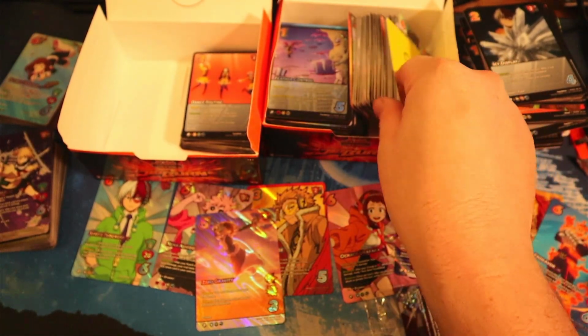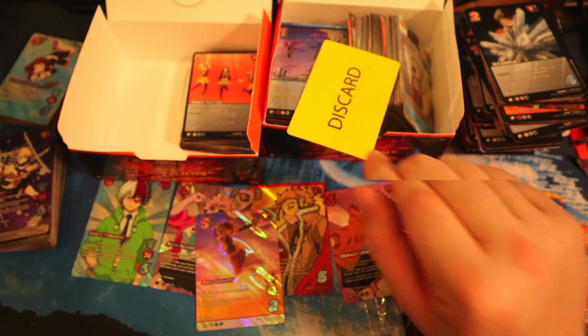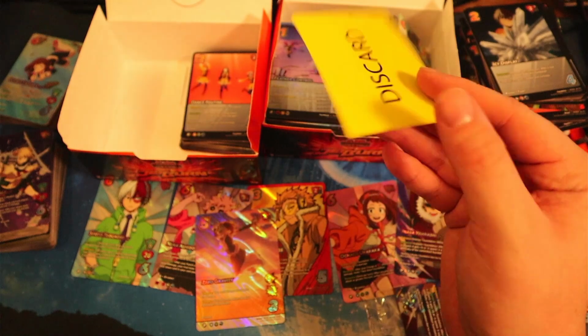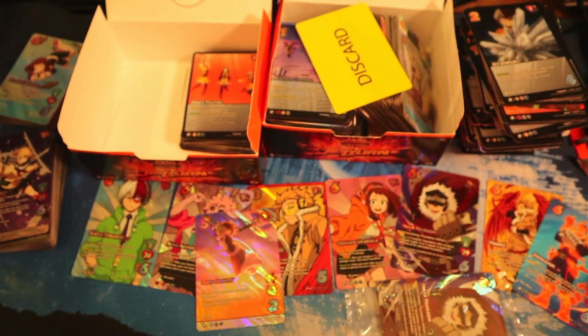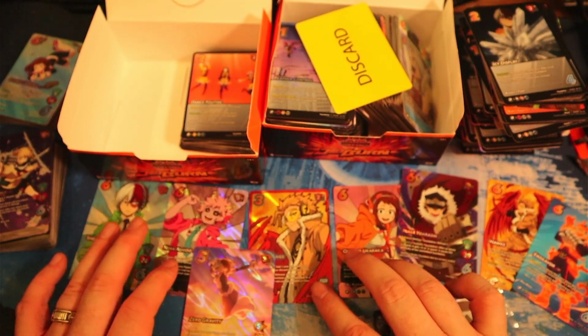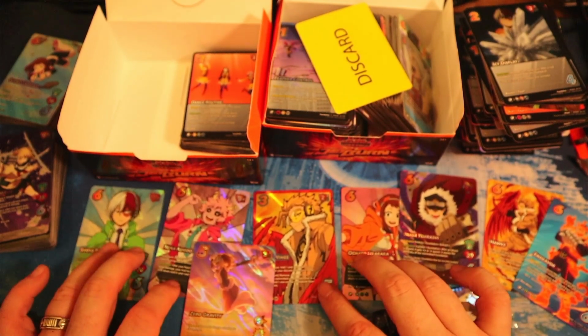Also, I went back and I found this again, and I'm just at a loss on what this is supposed to be. I don't know. I hope it's not a misprint or something like that. But yeah, that will do it. There's tons. If you guys haven't seen already, go look up the list of cards. There's tons of these character alt arts.